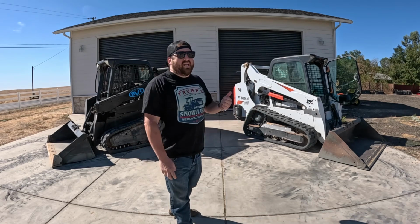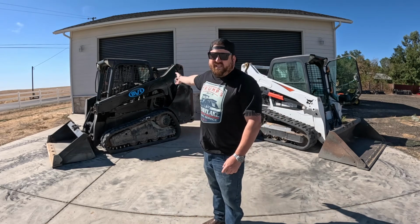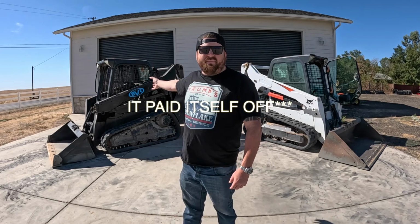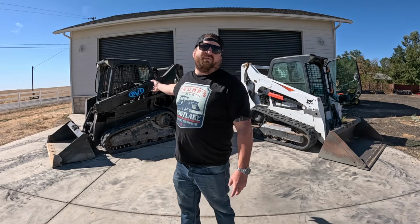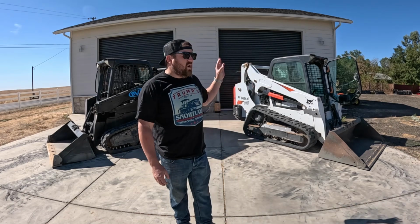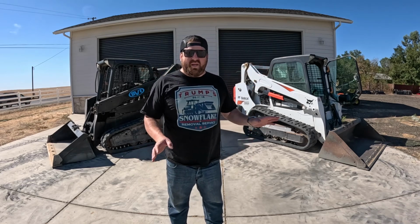With that being said, guys, we went over a lot of things I wish I would have known before purchasing the skid steer. The skid steer cost me $20,000, but it got me in the game. It paid itself off. Actually, it cost me $25,000. Then I purchased this skid steer here, and I paid almost or around $50,000 for this one, and it's been a game changer for me.